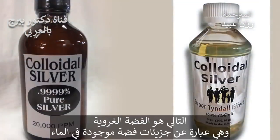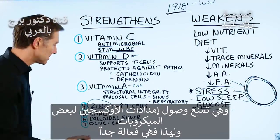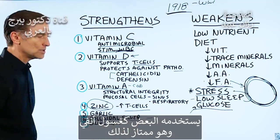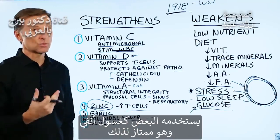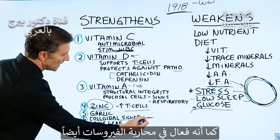Next one is colloidal silver, which is basically silver particles in water. It's been around for a long time. It starves off the oxygen supply to certain microbes, so it's very potent. Some people use it as a nasal rinse, and it works really good. But this is a very potent antiviral as well.